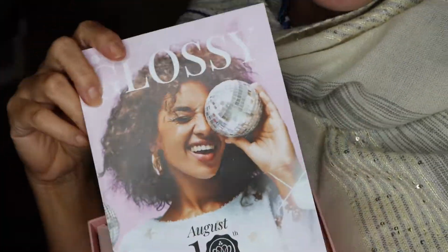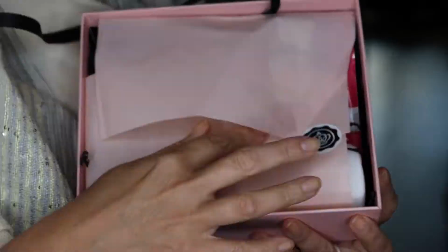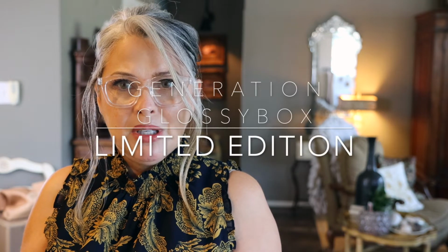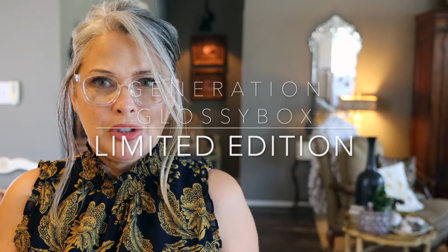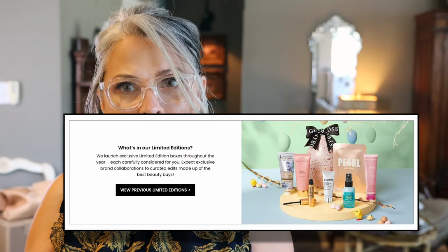Hi everyone. Today we're going to quickly review the Glossy Box for August, which is the anniversary edition where they are marking their 10-year anniversary. I guess they're about to launch a Generation Glossy Box, which means it's created for the younger crowds. I think that's a great idea. I can't wait to see it.